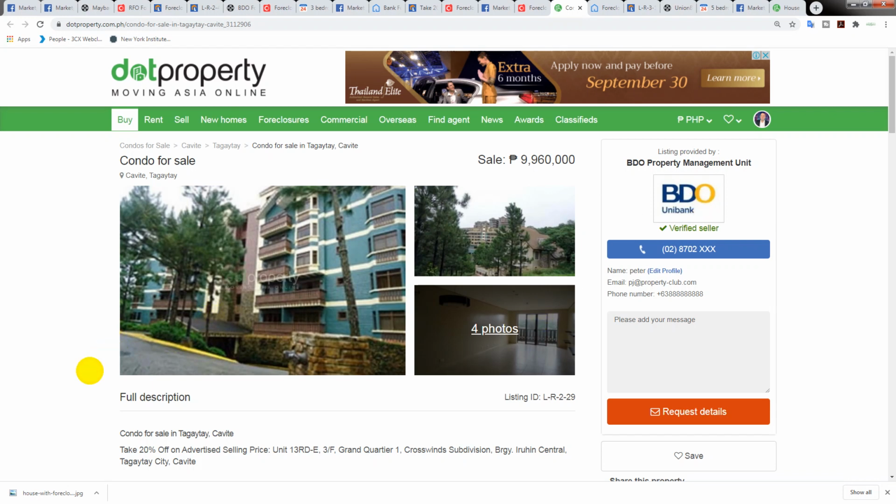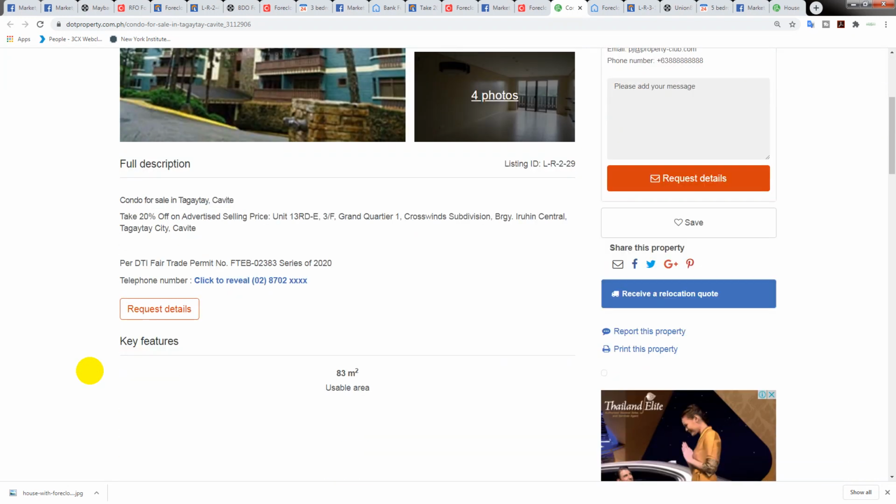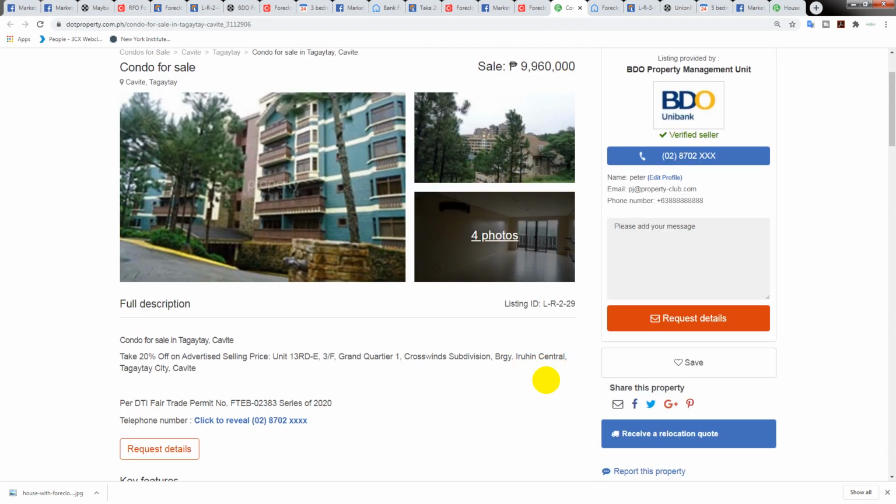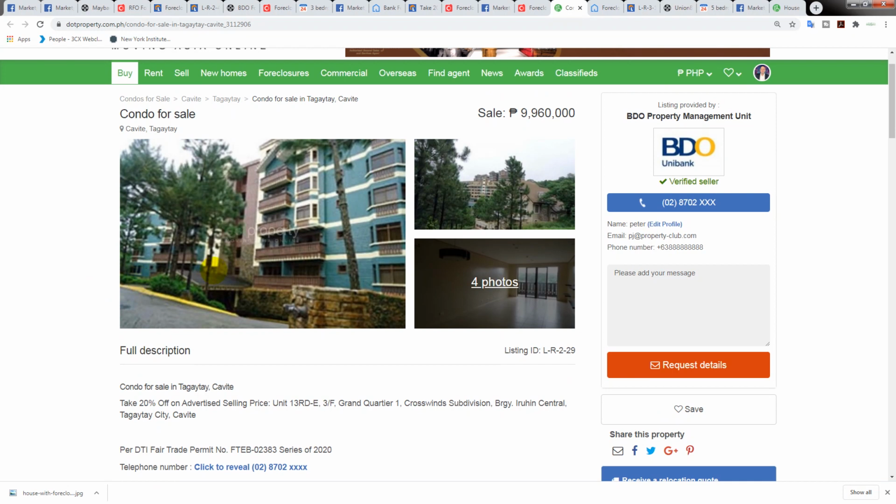The next one, it's another Crosswinds. It's a condo in Crosswinds, so keep in mind condos you can own as a foreigner. This is 83 square meters. The asking price is 9.96 million. Now take off 20% here. That's 7.9 million, right?